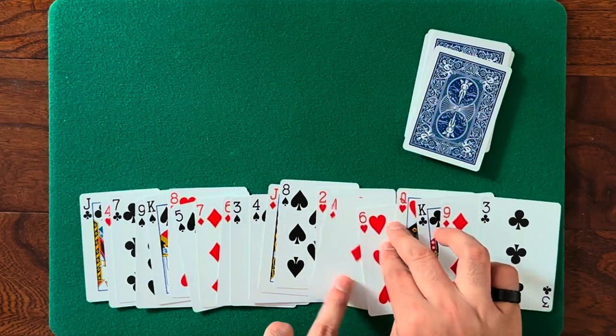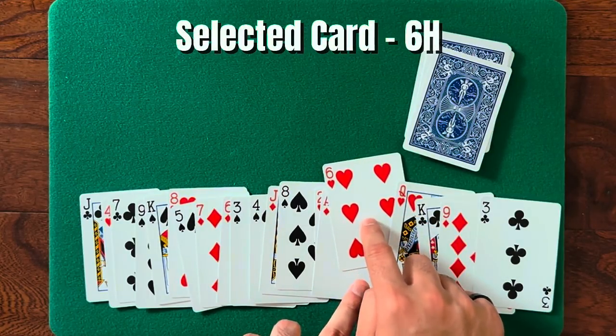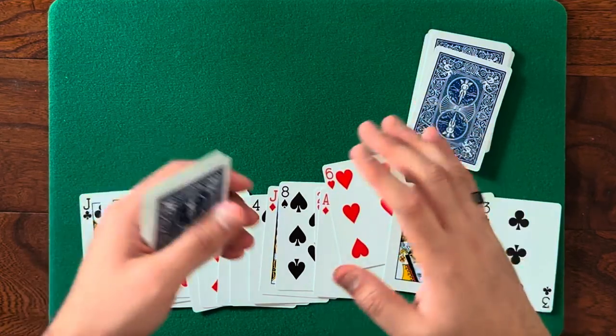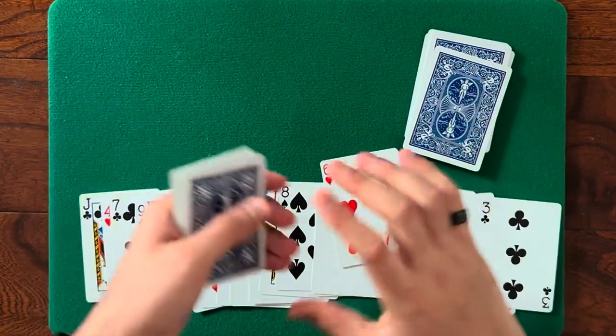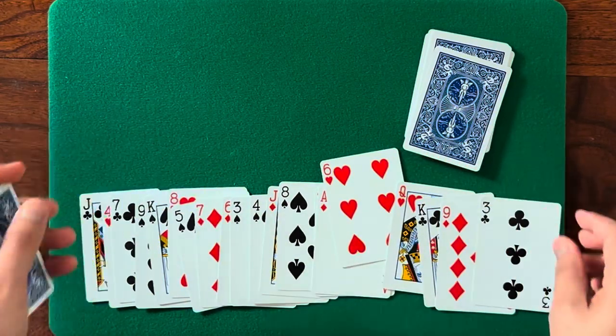Let's suppose for this example the 16th card is the 6 of hearts. That's now their selected card, but again, you don't know this. You haven't seen the card, and they haven't told anyone. Now you turn back around. The spectator doesn't say or reveal anything, they simply remember the card. Next, you gather up the cards they selected from and set them aside.